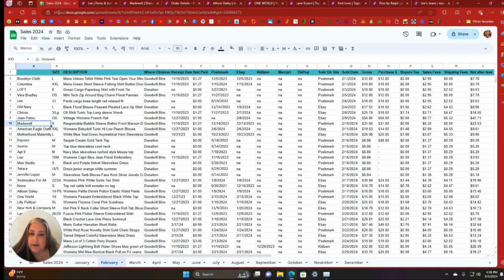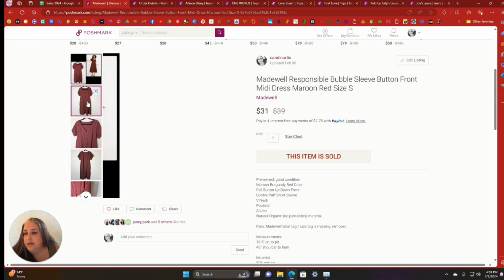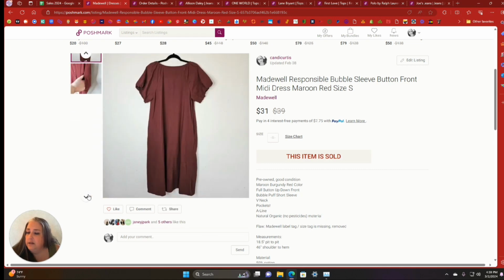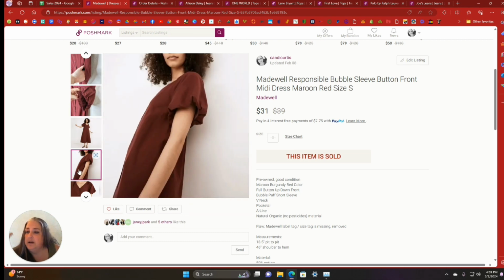So I'm going to skip my eBay and move on to the next Poshmark item. We'll go back and do eBay after the fact. So this next item was this Madewell Responsible bubble sleeve button front midi dress, maroon, size small. And I did actually find this in the bins as well. It does not have the label tag next to the neck where you would expect to find one.